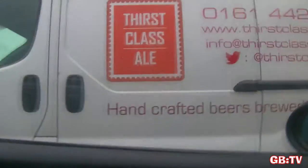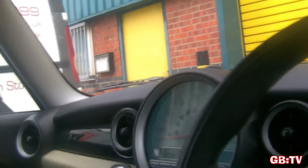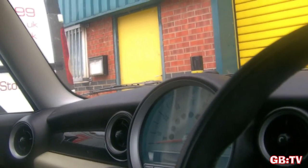Right, let's go! I have arrived. Traffic was fine. Now in Reddish. There's Richard's van. Bit of publicity for him. First Class Ales. He does brew some fantastic beer. And here we are. That is the lock up. There's a little opening. You can see a crate. That's quite exciting. So yeah, let's go and brew some beer.